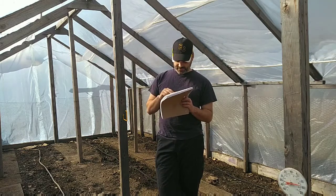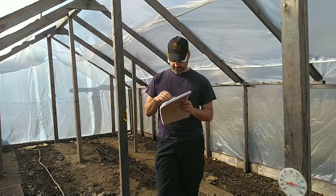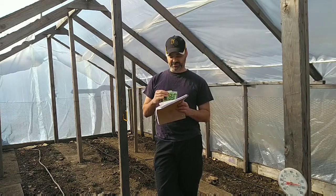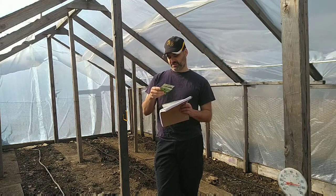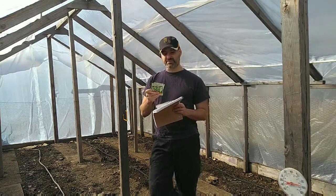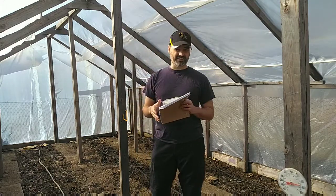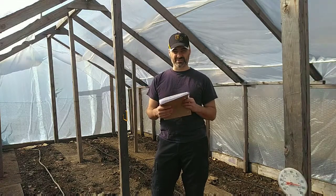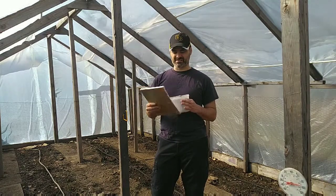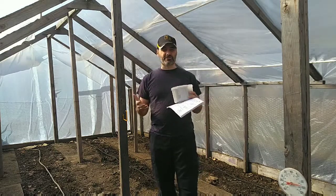There's a couple in here that I haven't planted yet, mainly because I haven't got the pots I want to plant them in. And that would be my cilantro and parsley. They could have gone into pots about 2 weeks ago. I'm a little late on those because I haven't got the stuff to do it yet. They're going to be in here in the walkways and pots. I'm going to try to see how that works. Hopefully maximize some space.